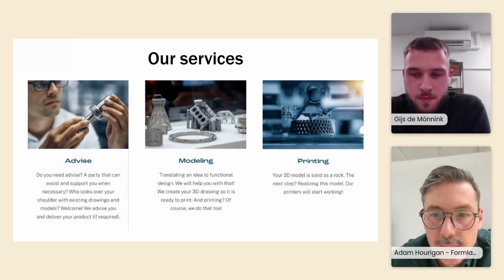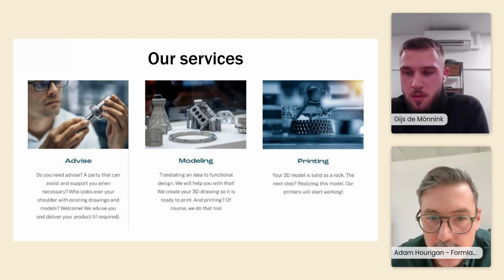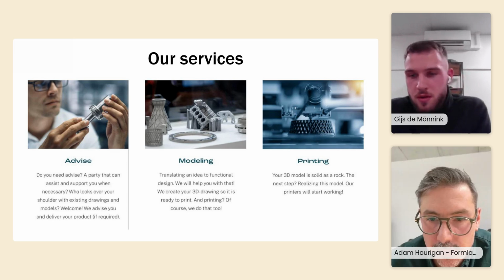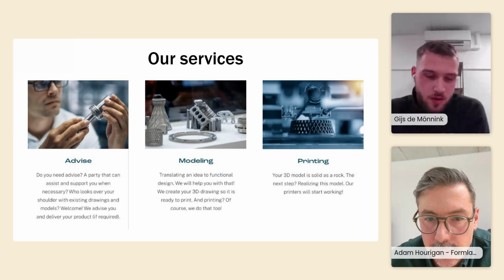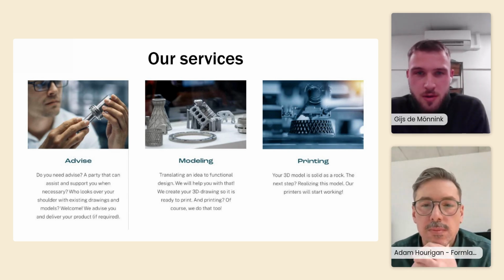Then we have the modeling. If you have an idea but no 3D model, we can help you with that. So we offer 3D modeling, turning sketches into concepts. Also, modeling is important for design optimization, because we see a lot that customers don't design their part for 3D printing, which I understand. But it's something to keep in mind when you're designing a product.